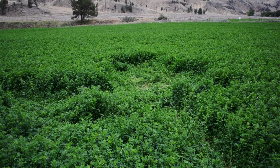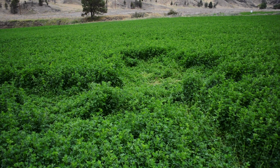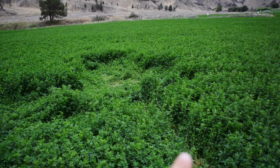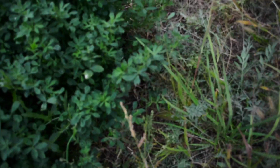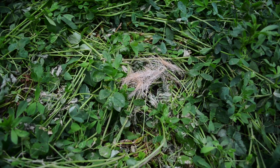So from what I can tell, it looks like maybe the deer was bedded down here in the field, eating some alfalfa, and then maybe the lion came in here, got it, and drug it all the way over there. You can see here some of the hair.